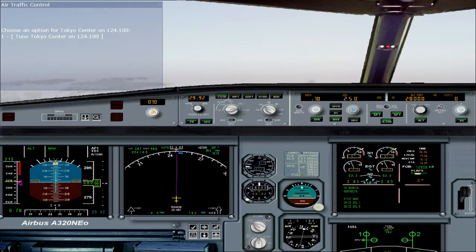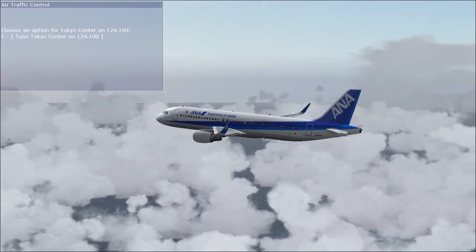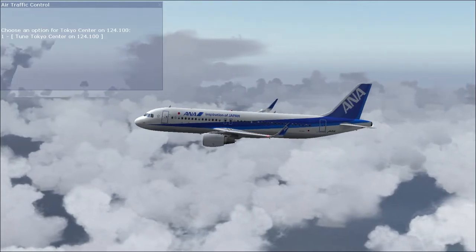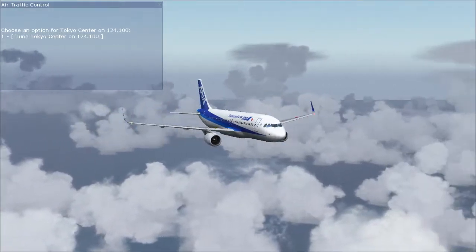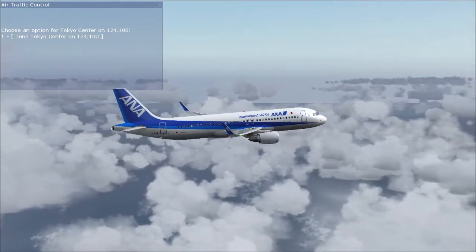We are going to give you a bird's eye view here of the aircraft. Currently flying at 28,000 feet, and we have a thunderstorm off to our right. It's far enough away, it's not going to be an influence on the aircraft at all. And you can see some of those thunderstorms that we passed through before it came back on.